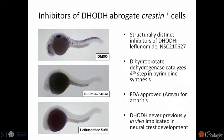Now, I have to say, I did go to medical school. I never heard of this enzyme. What is true is there's a drug which is FDA approved for arthritis called leflunomide. And leflunomide is a DHODH inhibitor, and it has no structural similarity to our chemical. But we decided to test leflunomide, and it also completely erases the neural crest. So DHODH had never been implicated in vivo for neural crest development.